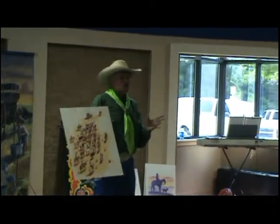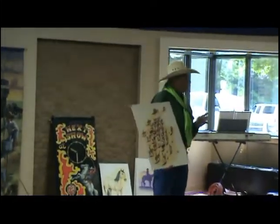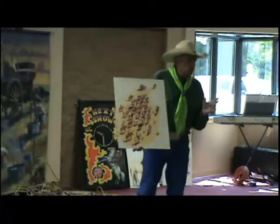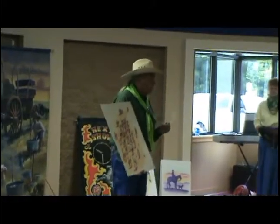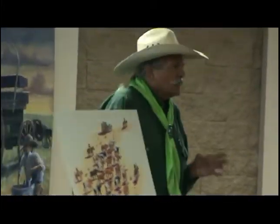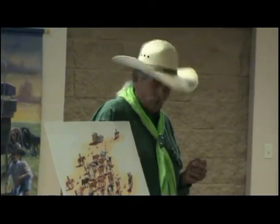Now the chuck wagon cook had to get up before daylight every morning, get breakfast cooked for all the cowboys by the time they got up. Then he'd have to wash the dishes, pack up the chuck wagon, head up the trail behind the point rider, and find a suitable location for the camp that night, get set up, get supper cooked, and have it ready by the time the cowboys got in with the cattle that evening.